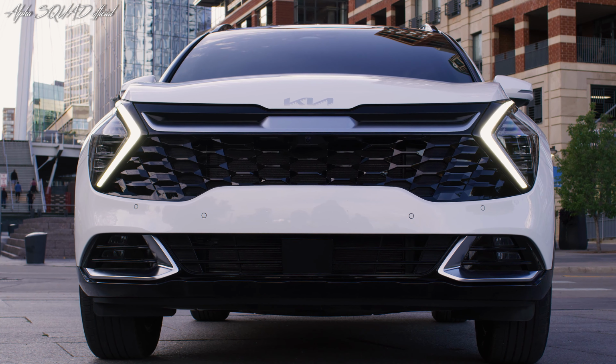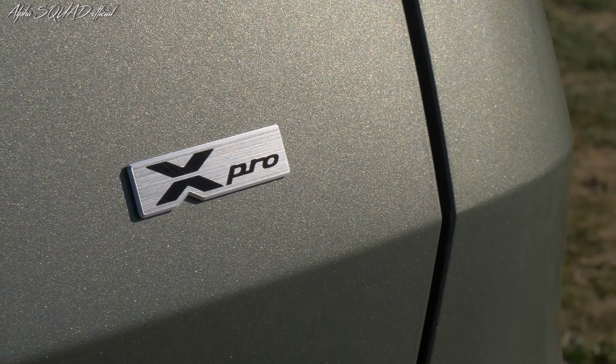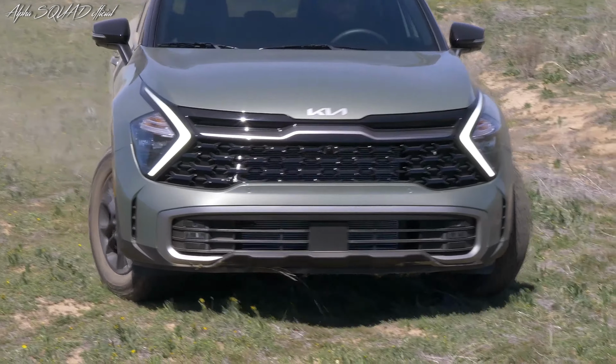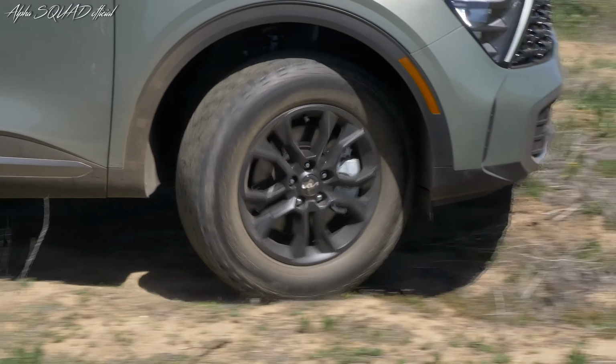X-Line all-wheel drive, $30,790. X-Pro all-wheel drive, $34,990. X-Pro Prestige all-wheel drive, $36,790.